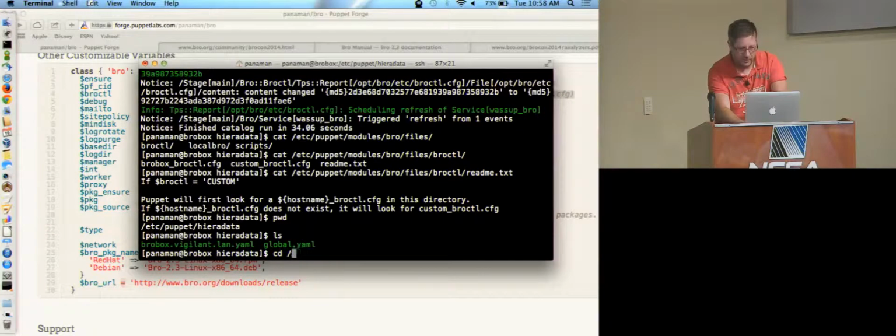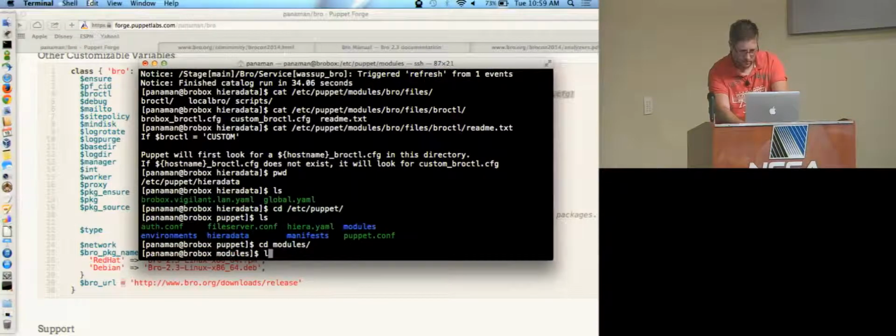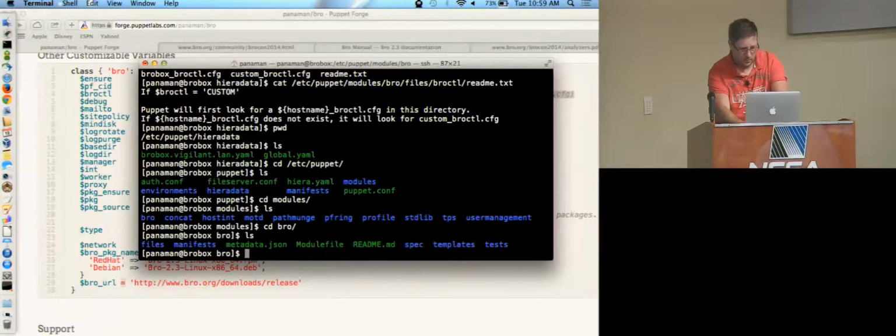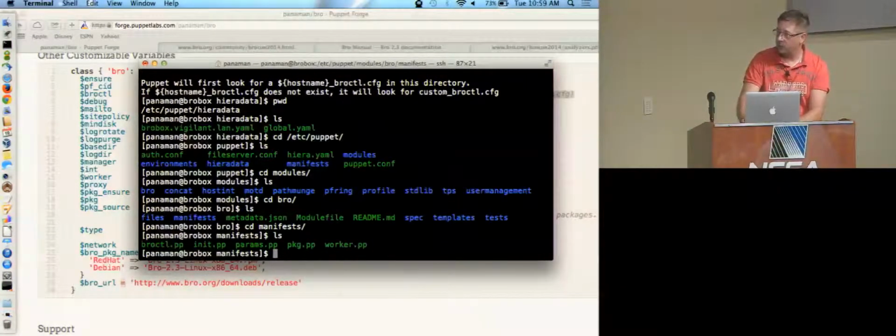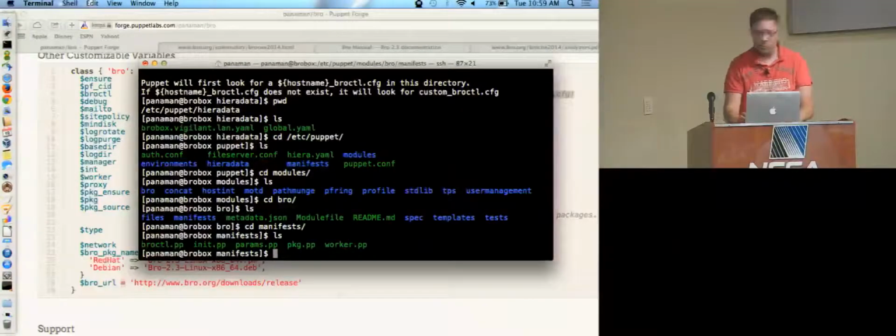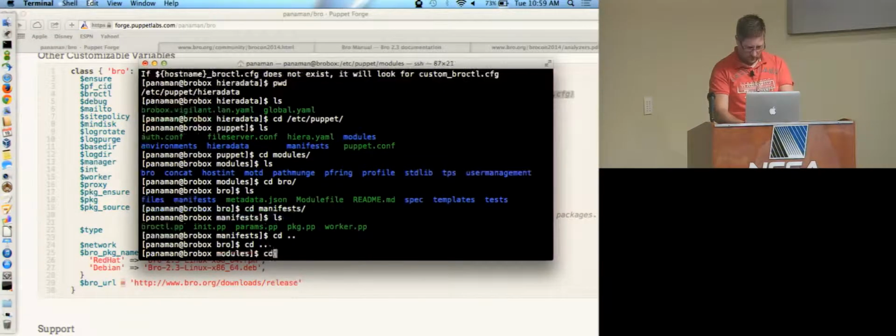I'm gonna turn PF_RING on my little tiny MacBook Air. And I'll show you the only issue I have with this module and the way Bro works: if you edit the node config and change CPUs from, let's say... I was at, so hold on, this is the wrong directory.